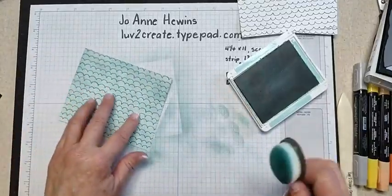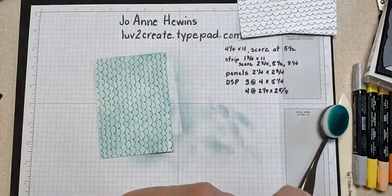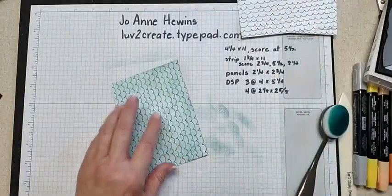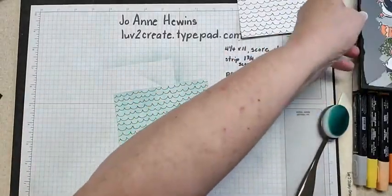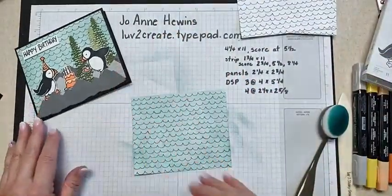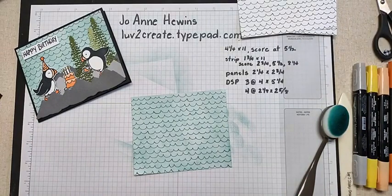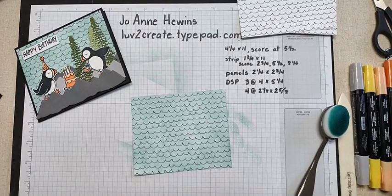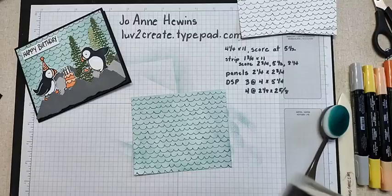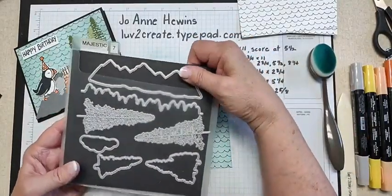So I'm going to talk to you now about how I built up the scene on the front of the card. And I'm going to go ahead and bring in the panel that I already have. And I'm going to show you, well, oh, here they are. I was going to show you the dies that I used for this. This goes with the Mountain Air stamp set.